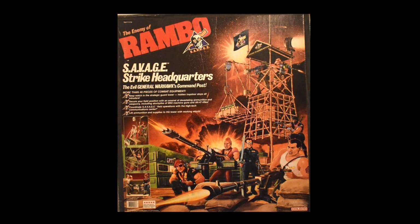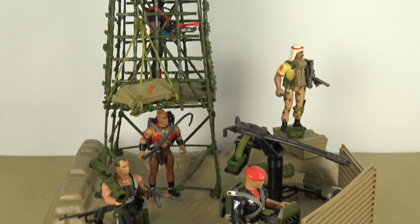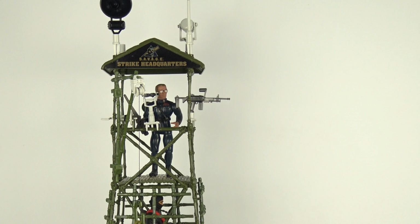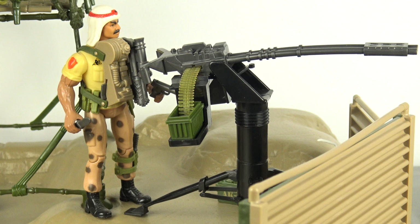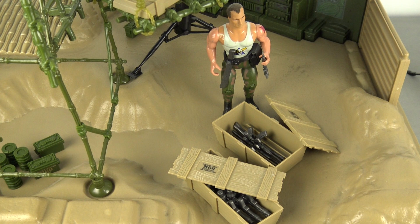Coleco only produced one playset for this toy line, the Savage Strike Headquarters, and what's really interesting here is that Coleco opted to make the playset a base for the villains and not the heroes. The playset is comprised of a large plastic contoured base and a tall watchtower that features a jail cell on the lower level and a defensive position on the top that includes numerous armaments. A communication centre is hidden behind armoured wall panels, and the strike headquarters also comes with more guns than an invading Russian army, including an anti-aircraft gun, a tripod-mounted grenade launcher, and crates of spare rifles and machine guns.